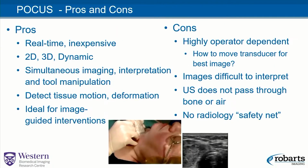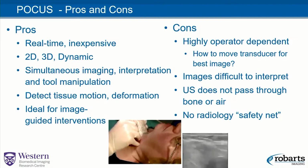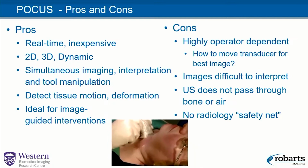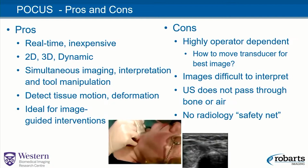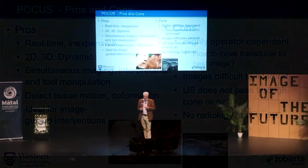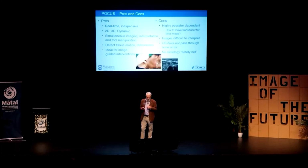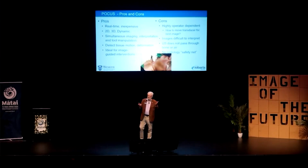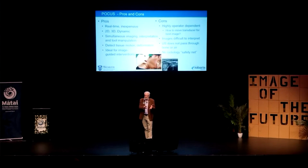There are pros and cons of ultrasound, POCUS in particular. On the plus side, it's real-time, it's inexpensive. It can be 2D, it can be 3D, it can be dynamic. And you can use it simultaneously for both imaging and tool tracking when you're performing a procedure. Ultrasound is perfect for detecting the deformation of tissues during a procedure. And so it's ideal for image-guided interventions. The downside, it's highly operator dependent, and images can be very difficult to interpret. Ultrasound doesn't pass through air, and it gets blocked by bone. So it's very difficult to see on the other side of the lung or on the other side of a bone. But nevertheless, it has all of the previous uses that I mentioned.